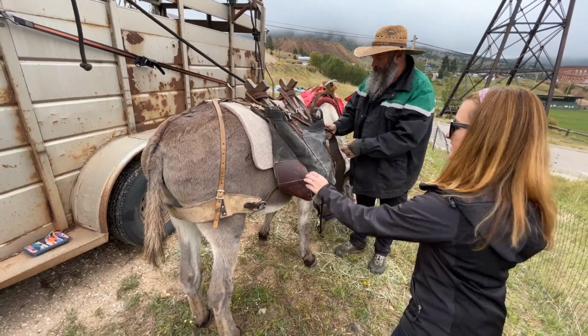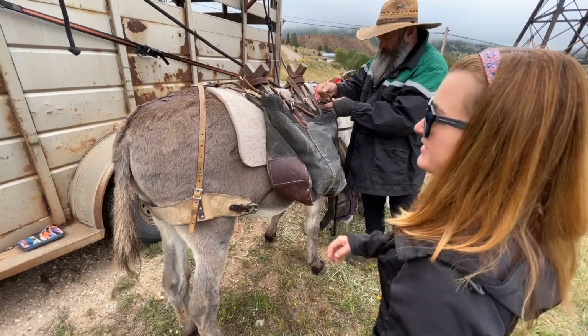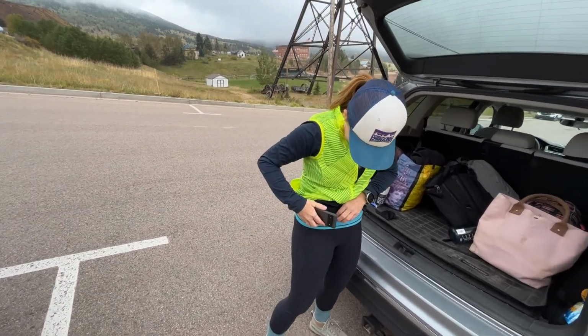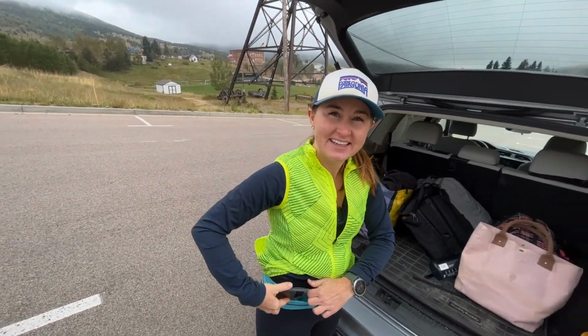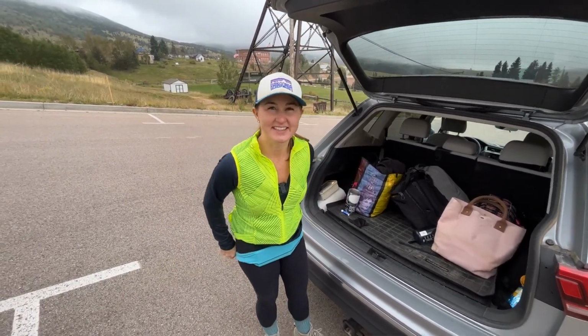Let me get your strap for this. Perfect. Thank you. Then we do one final gear check and make sure the racer has all of the stuff that he or she needs and everything's in order, everything's going to work well, and it's not going to bother them during the race.